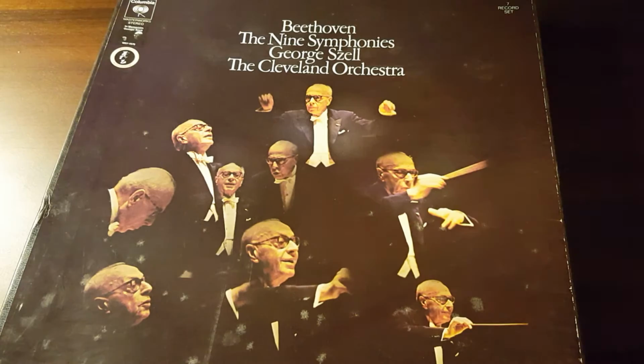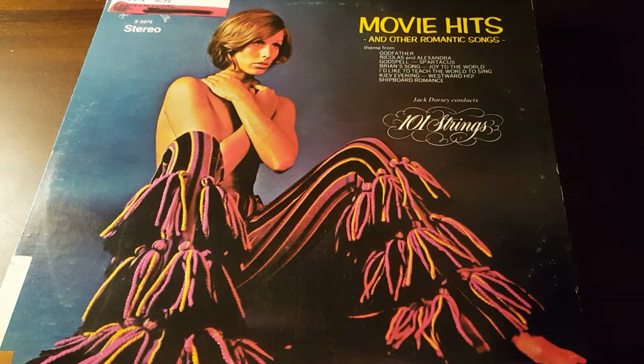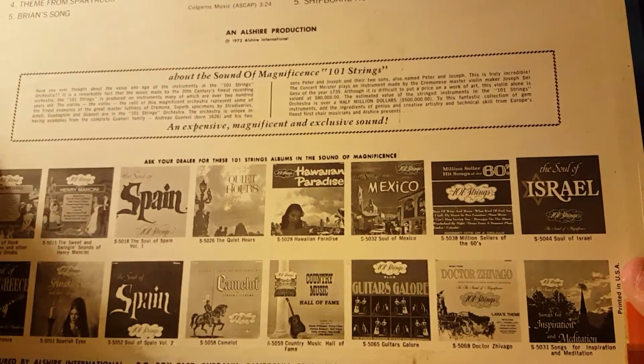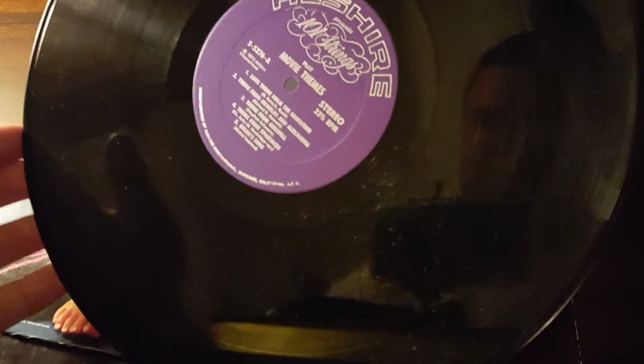Okay, now this I can dig. Movie hits and other romantic songs. Theme from Godfather, Nicholas and Alexandra, Godspell, Spartacus, Brian's Song, Joy to the World, I'd Like to Teach the World to Sing. Godfather's pretty bad. That's worth it just for the Godfather. Pretty dirty, but vinyl's in pretty good shape.